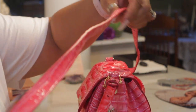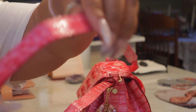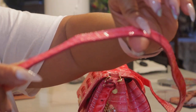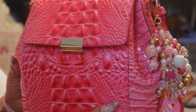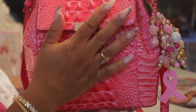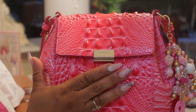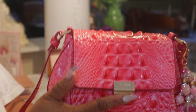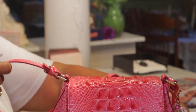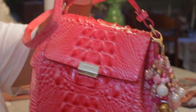Okay, so here is the strap. It's a thin strap, y'all, and it's made out of genuine croc-embossed leather. This bag is beautiful, y'all. My only con is I wish it had a top handle so that when you pick it up, you can grab it by the handle instead of grabbing it by the bag or taking the shoulder straps like this to pick it up.